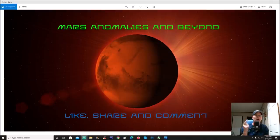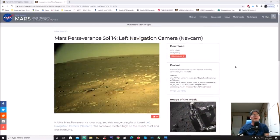All right, guys, we're going to solve Sol 14. Now, there's a couple weird things in here. I'm not even sure what they are, but there's some things that pop right out when you enhance. I'm more convinced now that Perseverance was dropped down into another part of this Martian civilization, and I think you'll agree after we get into this. Let's get started. Okay, here it is, Sol 14.